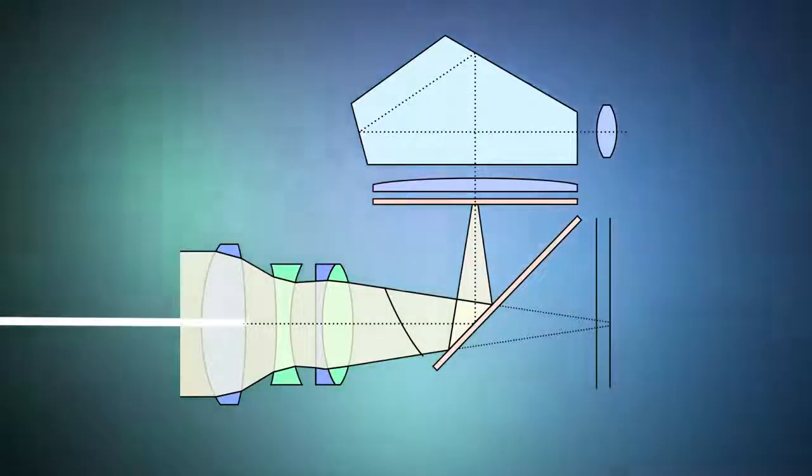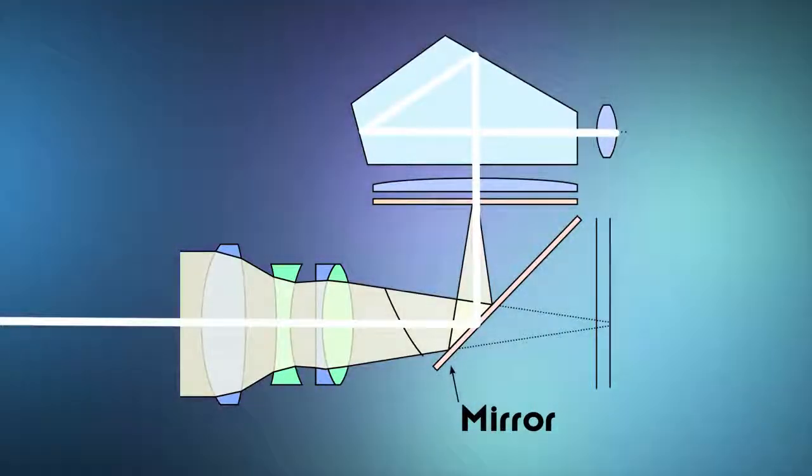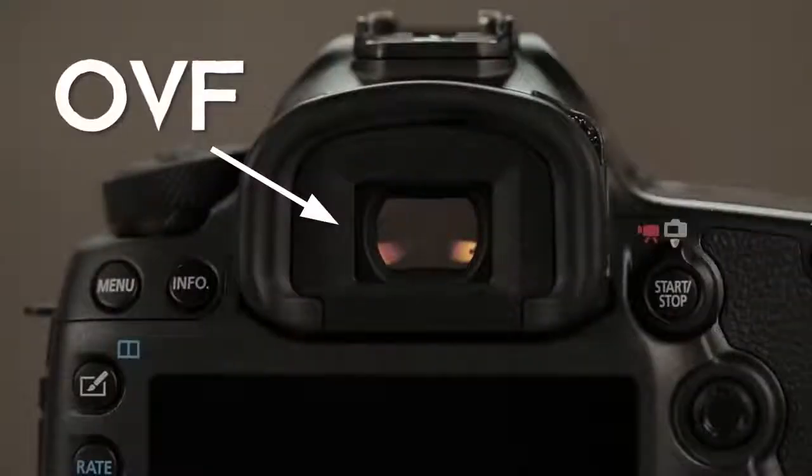Now, in an old school DSLR, after the light passes through the lens, it hits a mirror inside the camera that bounces the light through a prism and into the viewfinder you use to frame the shot and focus. In many modern cameras, only part of that light goes through the OVF, or optical viewfinder, while part of it hits a separate autofocus sensor.